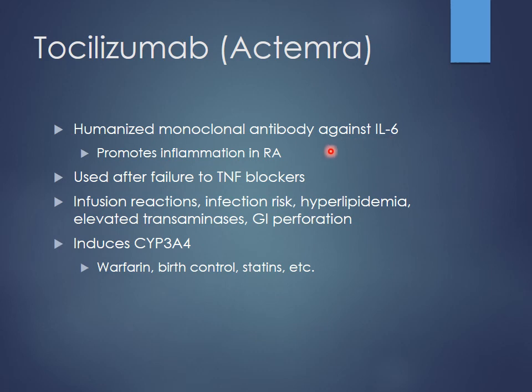Typically, a lot of patients will switch over to this after they fail a TNF alpha blocker. So these are all good second or third line agents to try if something like infliximab or adalimumab is not working for them.